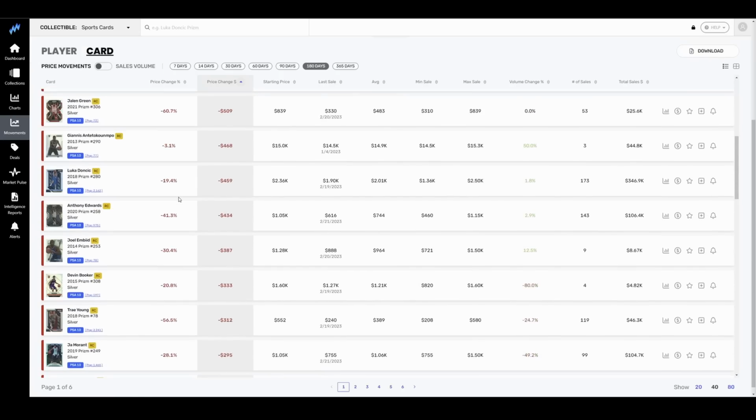Scrolling through this list, catching some other ones. Jalen Green obviously had a lot of hype coming into the season. He's down 60%. That Rockets team, they have a lot of interesting talent on there, but it's like watching a G League team play. It almost doesn't feel like real NBA basketball.